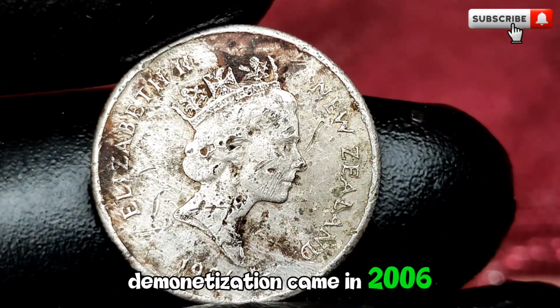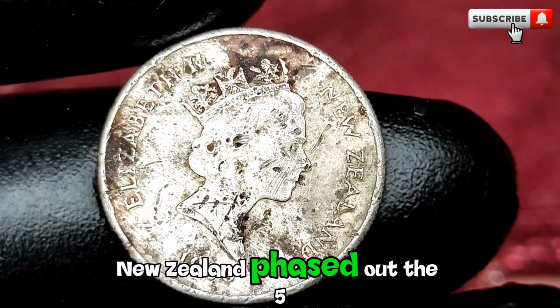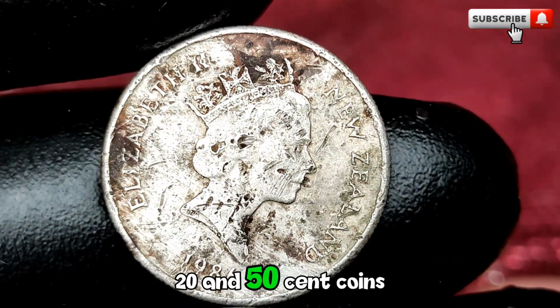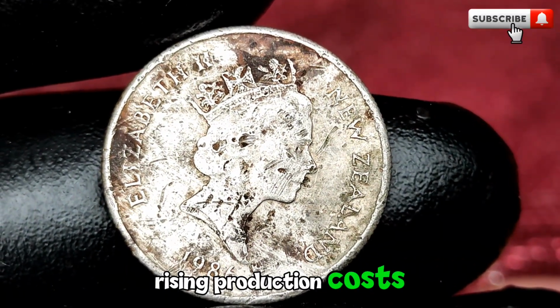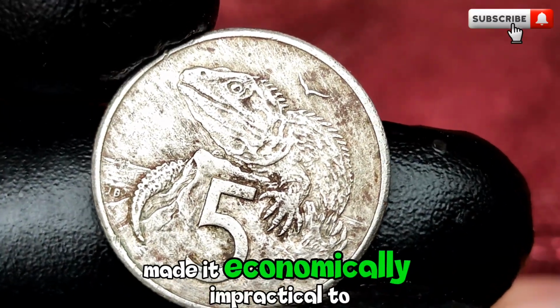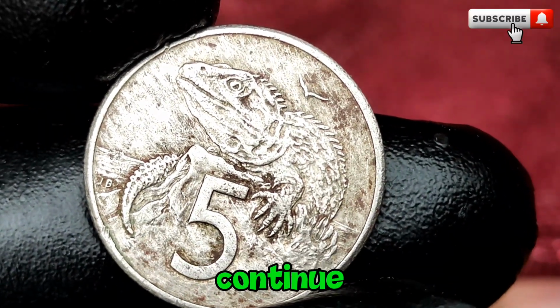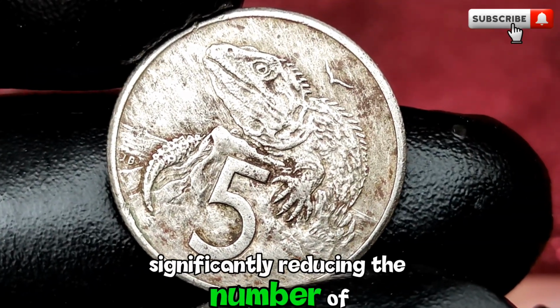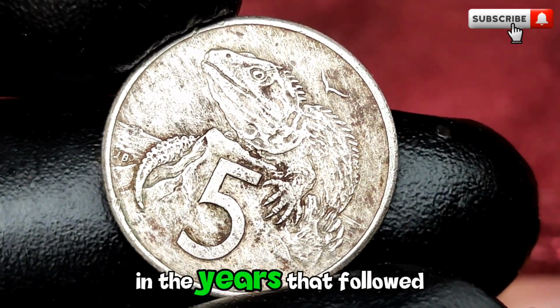Demonetization came in 2006 when the Reserve Bank of New Zealand phased out the 5-cent coin, along with reducing the size and weight of the 10, 20, and 50-cent coins. Rising production costs and the declining purchasing power of the 5-cent denomination made it economically impractical to continue. Many of the old coins were melted down, significantly reducing the number of high-grade survivors in the years that followed.